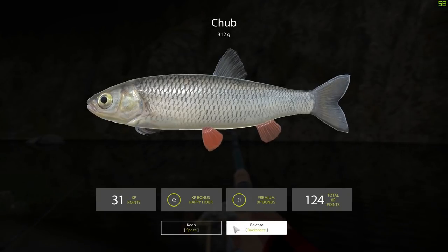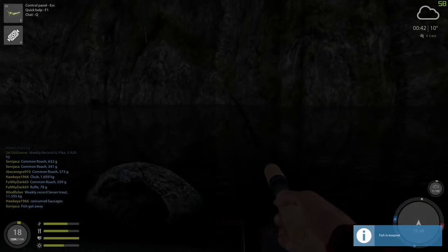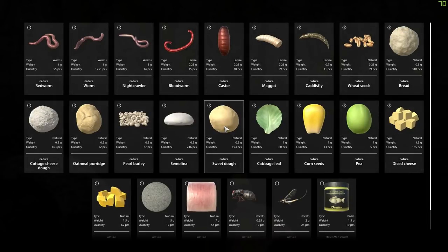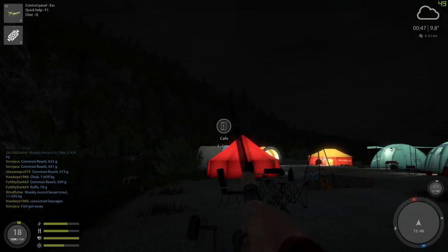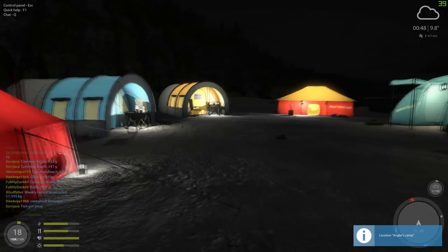Yep. We'll keep him. Yeah, I think I'm going to go ahead and change my bait here, though. Instead of chubs, we're going to go after... Oh, man, I'm out of mayflies. Not cool. Not cool. Because sometimes they don't have them in stock. It's not good.